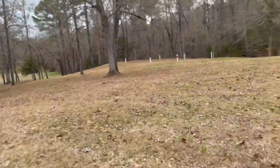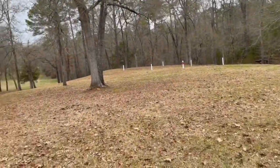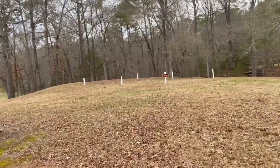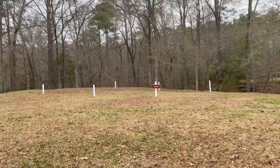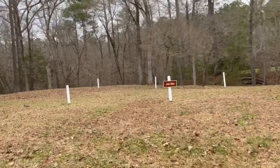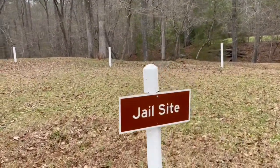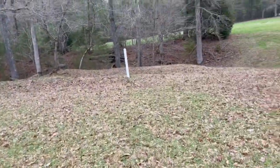I'm gonna walk over there. Again, this looks like nothing but hills, meadows, and just random trees all over the place. But there is something here, and as you can see right here, that was a jail site, jailhouse. I'm guessing whatever was left of it was on the ground, they dug it up, and they got a lot of the artifacts in the visitor center. So I'll walk right inside where the jailhouse used to be.